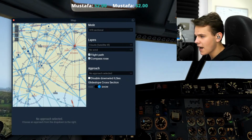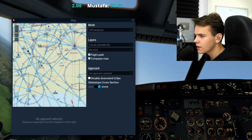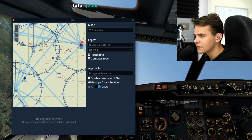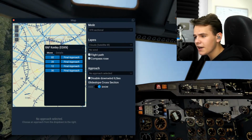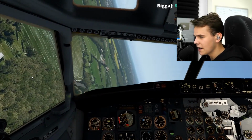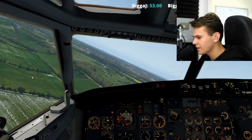All right. Now, let's go ahead and turn around. And what do we got here? Another small airport, I see. RAF Kenley. Are you guys thinking what I'm thinking? We have never actually done this, south of London area. Kenley, let's come. Oh, let's do that. But let's not die.